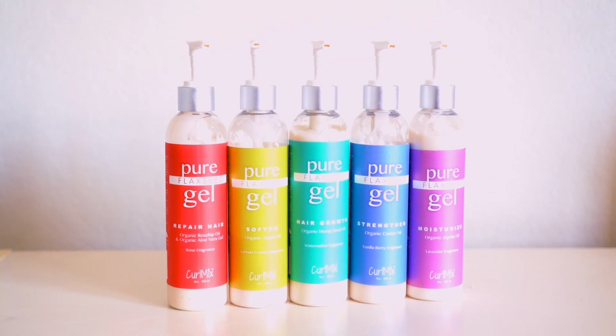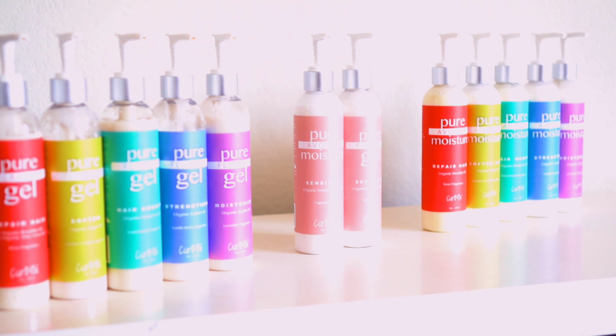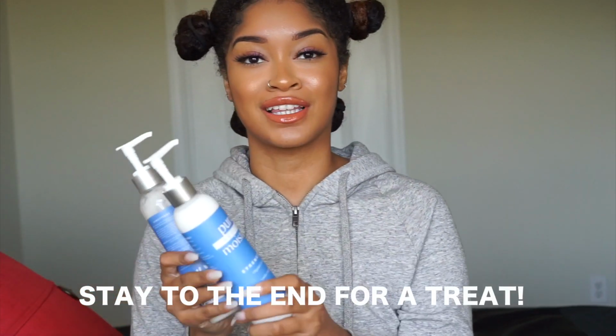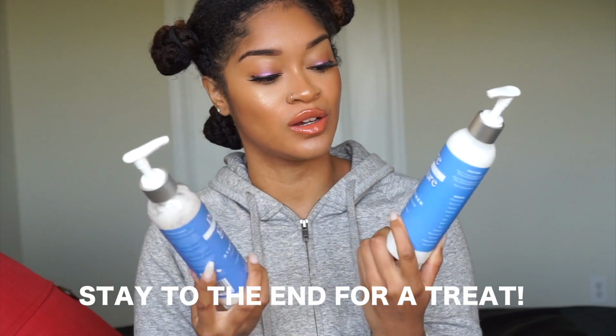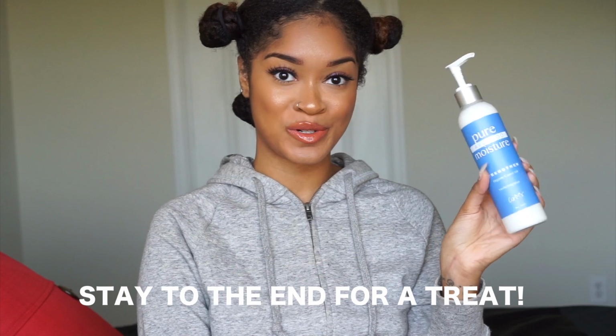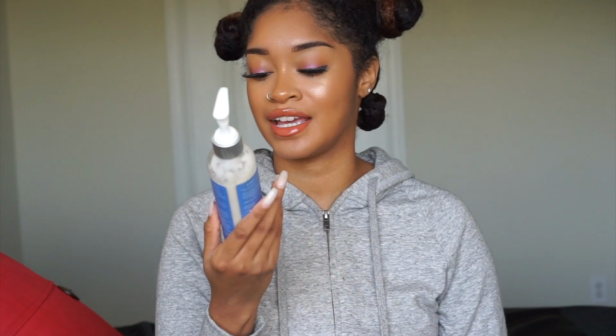This gel works on all hair types, and it contains an authentic pure flaxseed base. The ones I decided to use today, just because I really like how these particular ones smell, is the vanilla fragrance. So this one, the pure avocado moisturizer, is in the vanilla fragrance, and then the pure flaxseed gel is in the vanilla berry fragrance.